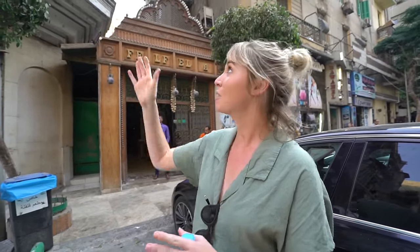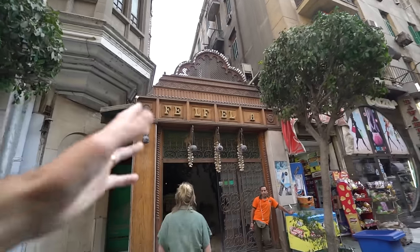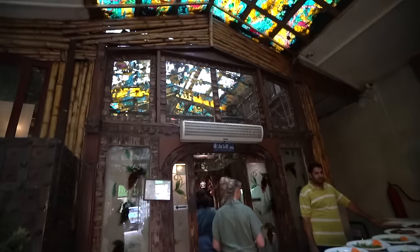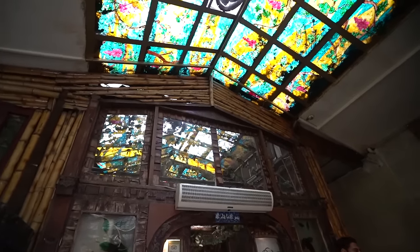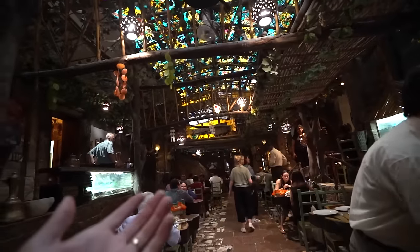Nice little stopover. So our next stop is a place called Felfela, and it's a very famous spot here. This restaurant is actually built within the alleyway. So between the two buildings, they built a restaurant and it goes down the entire alleyway since the 60s. Look at this. That's building one, that's building two. And this is almost like a facade, this entry. Wow, this place just opens up. Man, this place has such cool decor. And knowing that it's just an alleyway just adds to it.